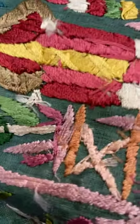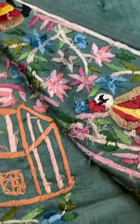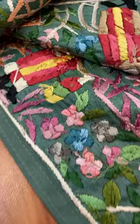Let me show you the backside of it. It's all done by hand. You can see here, this is all done by hand. Nobody shows the black backside, or flips the sari and shows you like this.